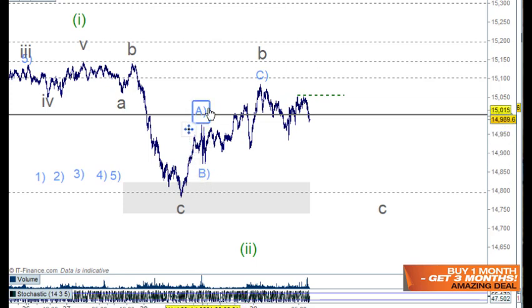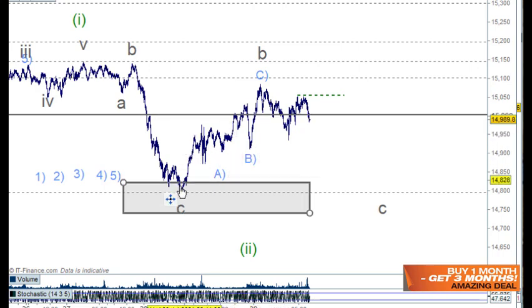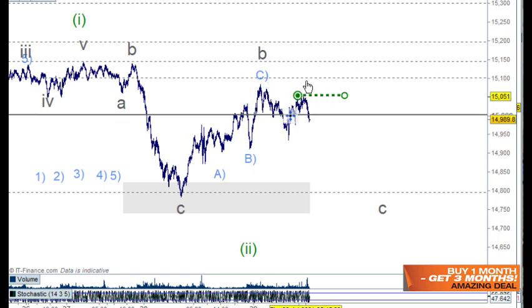The other way to label this corrective is this way here, with an A and a B and a C for the A wave and a B wave and a C wave. I suppose we could get 5 waves out of it, 1 and 2 and 3 and 4 and 5 with an overlap. Yeah, it's a little bit iffy because this one here is pulled down so much and overlapped this. It could be 5 waves up here with an A and a B, an A and a B and a C wave here, and then move up from that point.